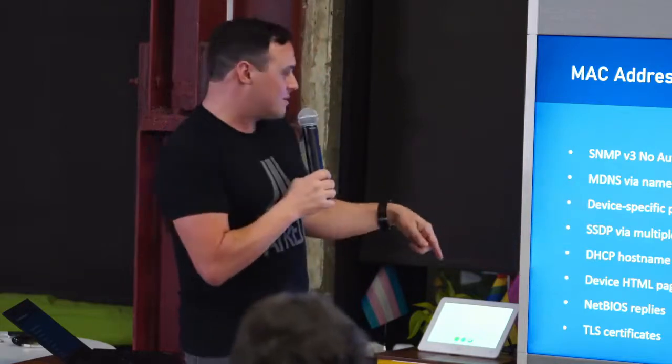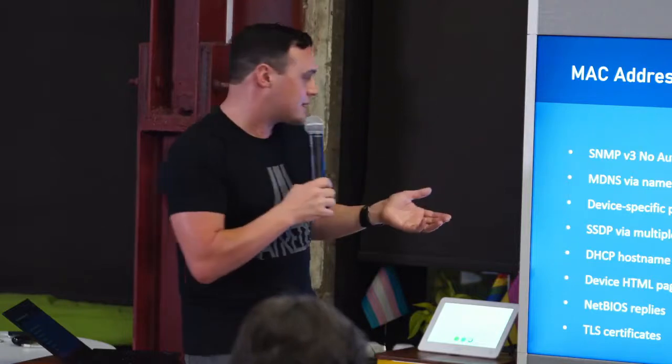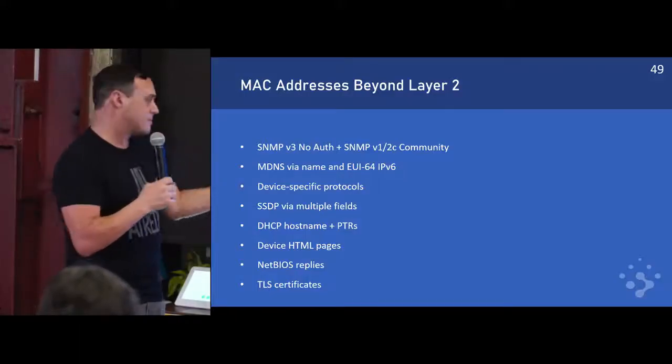So if you can do a UPnP scan, which is really easy, SSDP, everything lets you do cross-network SSDP scans, you can now remotely get the MAC address for all those devices, and then you can do all kinds of cool things with them.